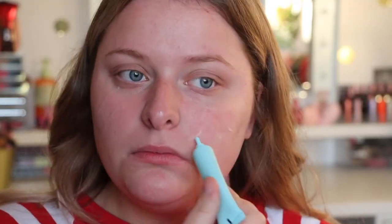I think obviously, as you can tell, I have got very red skin. There's nothing wrong with it, it's just red, it has always been. And here I'm using the e.l.f. primer as well. Again, very nourishing, very hydrating and very good, and I do generally feel like the makeup did actually last.